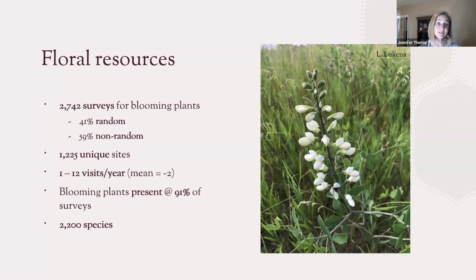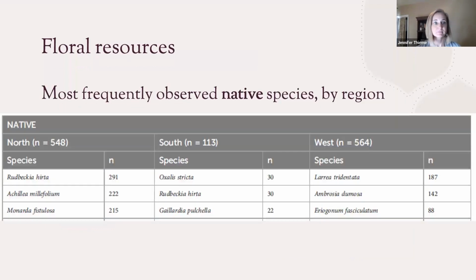The blooming plants, so a plant in flower at the time of survey, was present at 91% of the surveys. And we documented, or all IMMP participants documented, 2,200 blooming plant species. So we were able to explore the kind of lists of frequency. So what species were occurring most frequently in each region. So I've listed the top 3 here by region just for native plants.